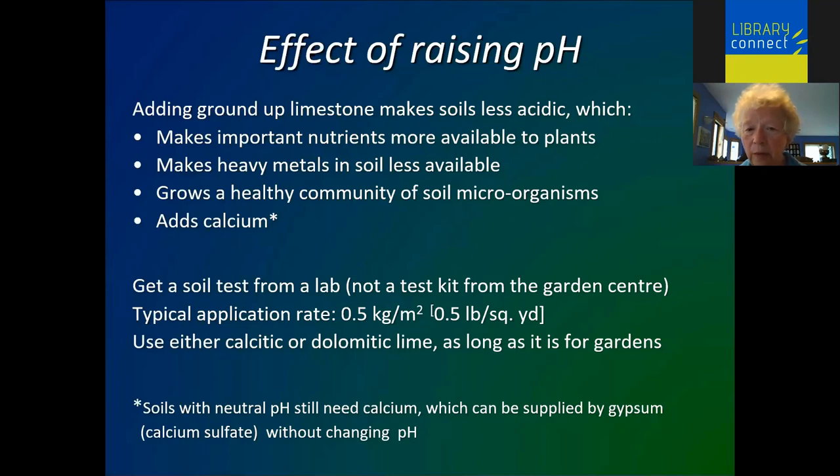We have this healthy community of soil microbes, and we also add calcium. And if you remember the earlier slide, calcium was right up there as the third most common, most used element in the greatest quantity for plants.